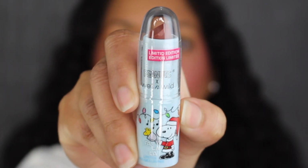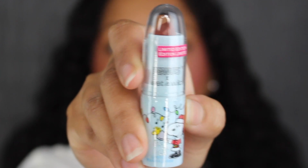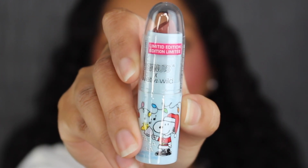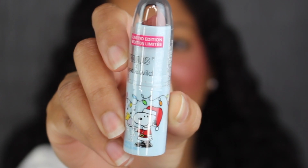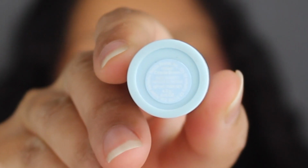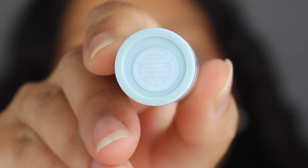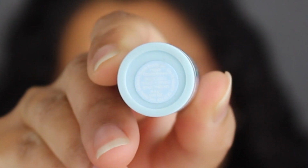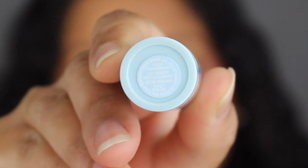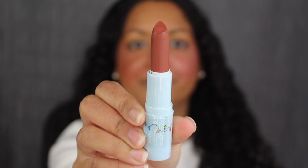Here's a closer look on what the packaging looks like. Again, up at the top it says limited edition. Underneath that it says Peanuts x Wet n Wild, and then we have Snoopy down at the bottom in his little Santa suit. Again, on the bottom you have the shade name printed. Again, this shade is called Charlie Brown. Underneath that it says it was made in Mexico. You get 4.3 grams of product or 0.15 ounces. Here's how much product comes inside of the tube.